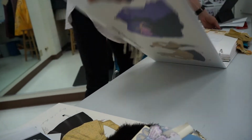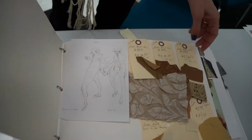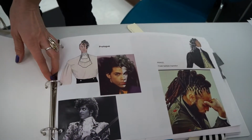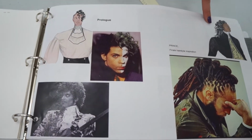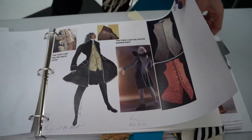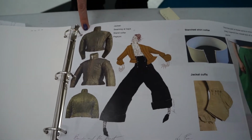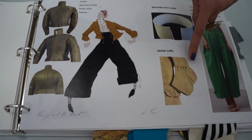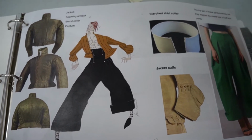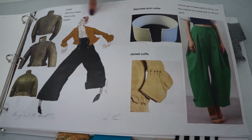This is kind of, I call it the Bible. So there is all the information about the swatches, and it also contains specific information on the hairstyles that should be used for every character. This is fun. This is character of Le Fou, the research for the basic shape of the coat, the cuffs, the collar, the shape of his pins. And then of course this is my interpretation, the drawing.